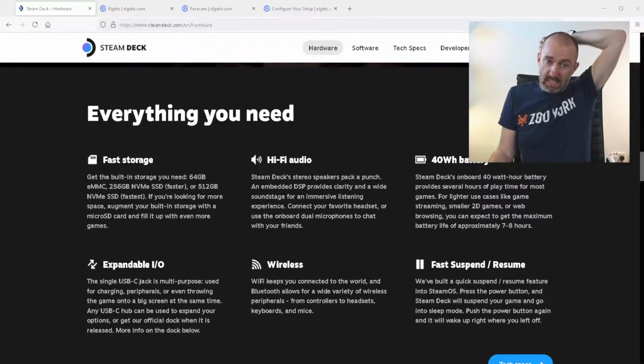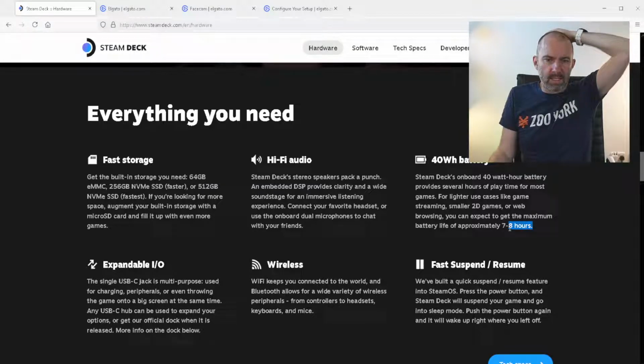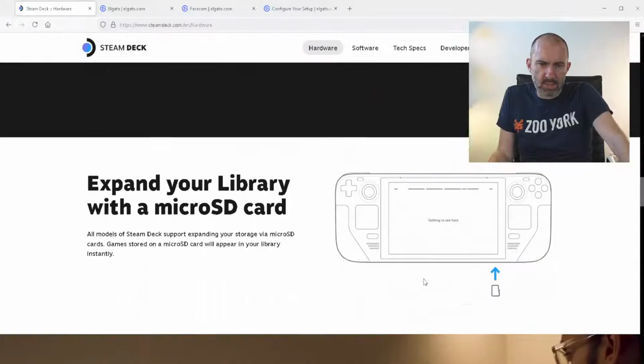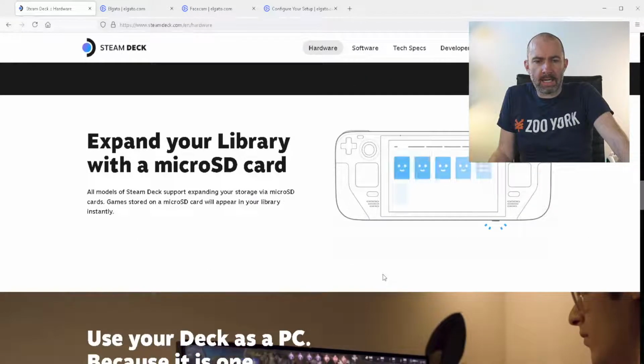Some other specs here. Hi-Fi audio, 40 watt-hour battery, which is 78 hours of battery life. It's got a USB Type-C connection. It's expandable. There's a separate dock that you can buy. It's wireless, Bluetooth, and there's fast suspend and resume. It's got a micro SD card as well.